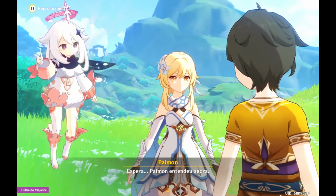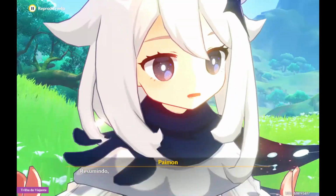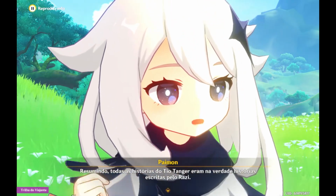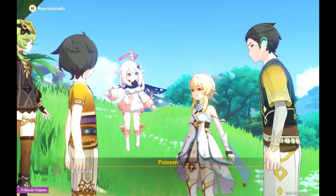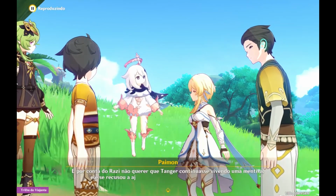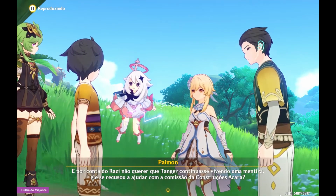Wait, Paimon gets it now. To sum up, all of Uncle Tanja's fairy tales were actually stories written by Rosie. And because Rosie didn't want Tanja to keep living a lie, he refused to help him with the Akara Crafts commission.